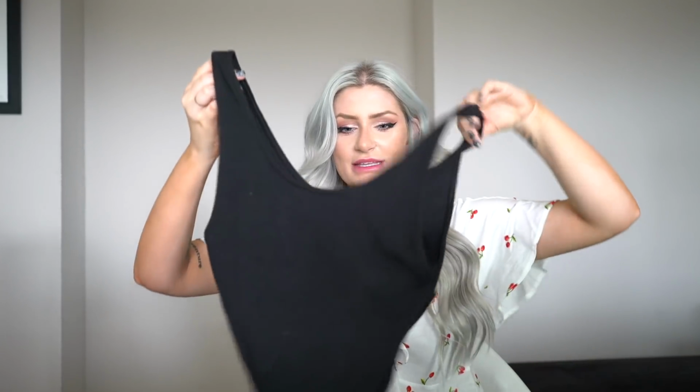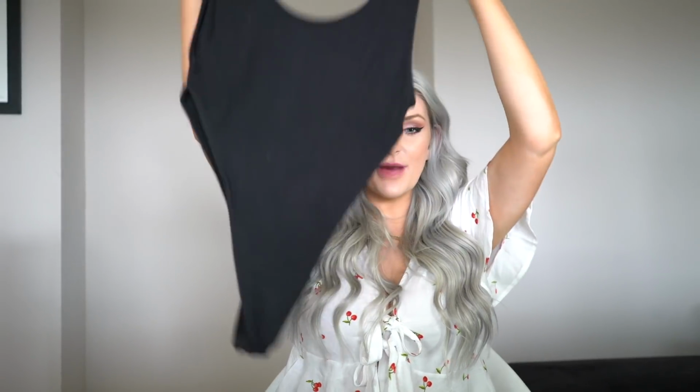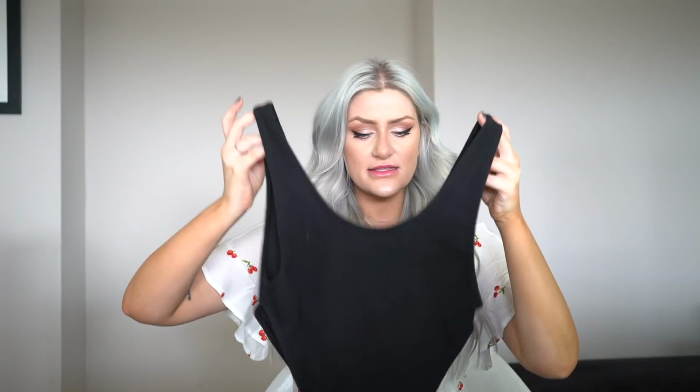The next thing I picked up is this really cute, super high cut bodysuit, and it just looks like this. It is this really nice waffly textured fabric, and it's a nice thick weight, with scoop neck straps, and it is so freaking high on the hips. So no matter what you wear, it's gonna show skin on the side. I think it's such a cute look.